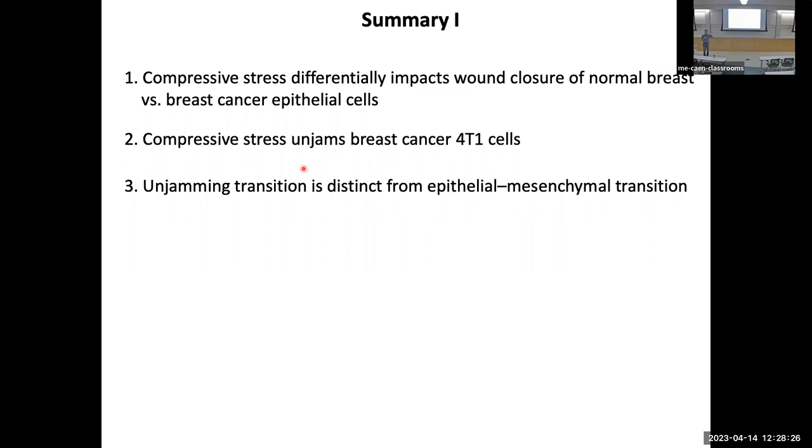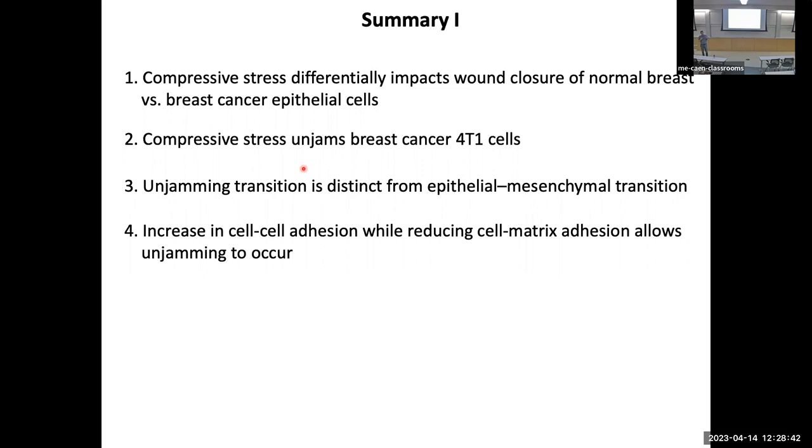If you recall, this E-cadherin is actually upregulated, or I guess it goes to the cell membrane, but we also found the expression is higher. So it's actually not the same as EMT, the epithelial mesenchymal transition. Finally, we think this is due to increased cell adhesion while reducing cell matrix interactions at the back, but maintaining the cell matrix interactions at the front, that's actually driving this unjamming.